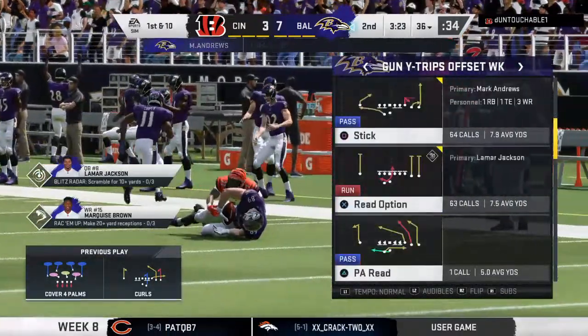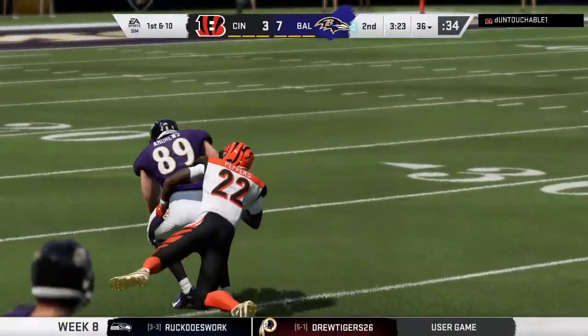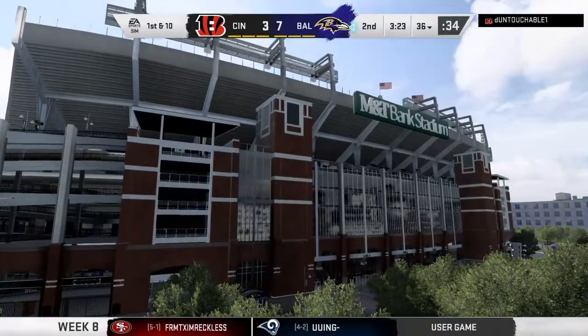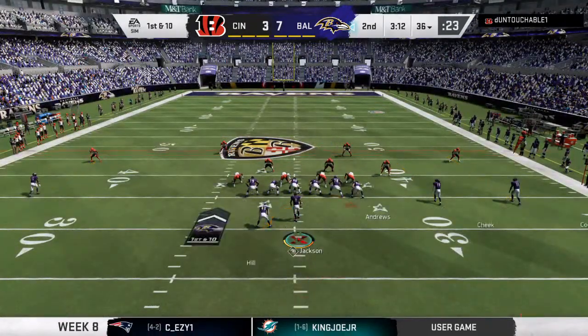That was a route run not just with dexterity, but with intelligence. Found the hole in the zone, made sure the quarterback saw him, and was able to make the sure catch and flip the down marker back to 1. So from the 36 now, 1st and 10.